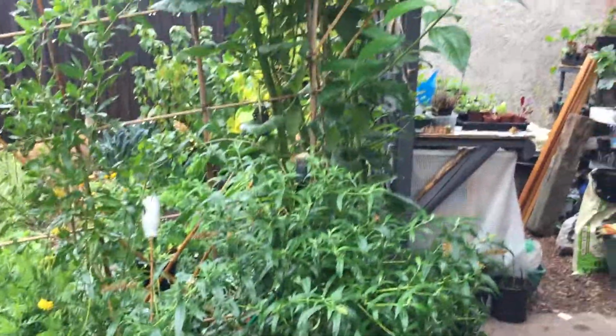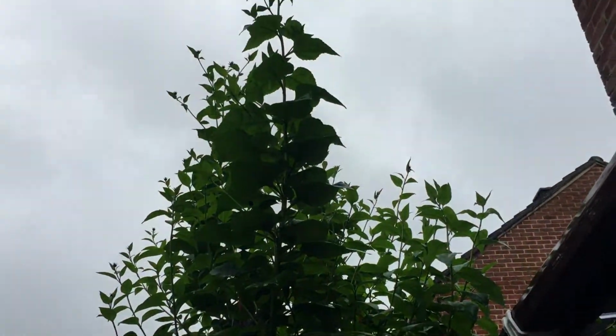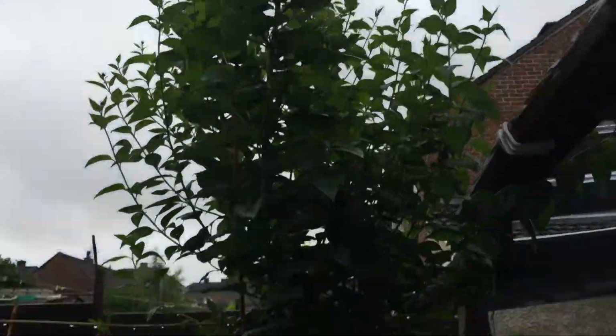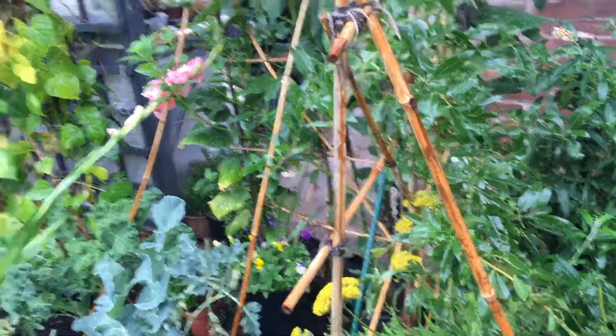Before the winds really came, I had to strengthen this trellising because the weight of that Jerusalem artichoke way up there was so heavy, it was pulling the trellising right over. So what I did was I put some more bracing against it so it couldn't blow this way.